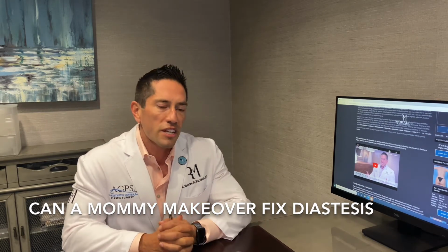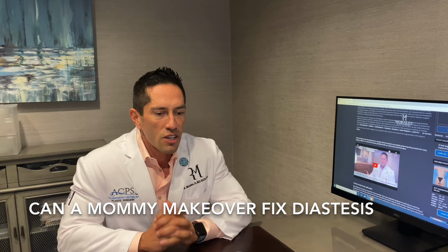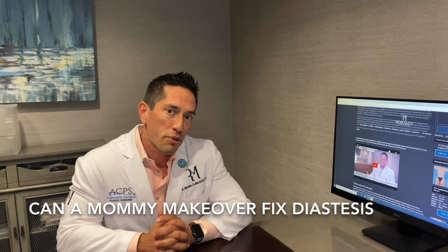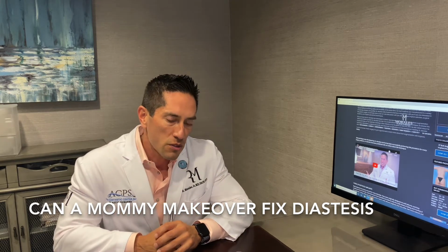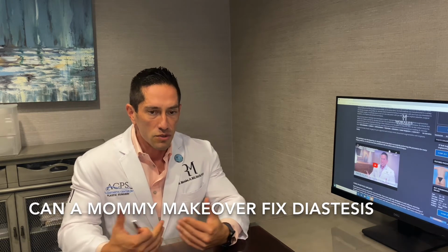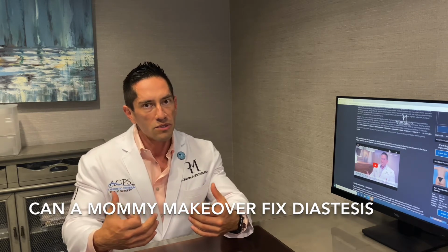I have a question related to the Maui makeover procedure, and that question is, can a Maui makeover fix diastasis? So diastasis is the medical term for the separation of the muscles of the abdomen, the six-pack, that happens usually with pregnancy. When someone gets pregnant, the muscles anatomically will separate and stretch in the middle. You're designed for that, actually, to stretch to accommodate the baby's growth.